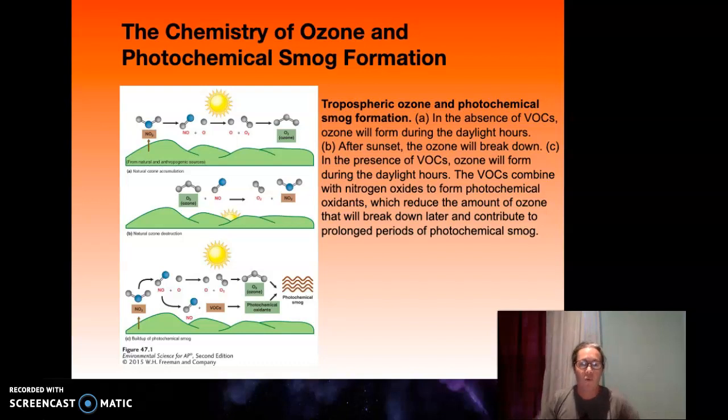Okay, so what normally happens with the production of ozone is that when there are no VOCs, ozone will form just as a natural process, and it'll form during daylight hours because the presence of UV energizes that. The UV is the source of energy. But after sunset, the ozone will break back down, and that's a good thing because ozone is toxic for us. We don't want it nearby. We don't want it at the level that we're breathing.